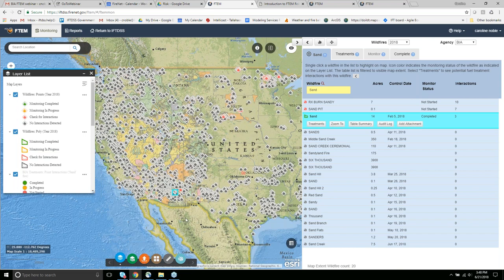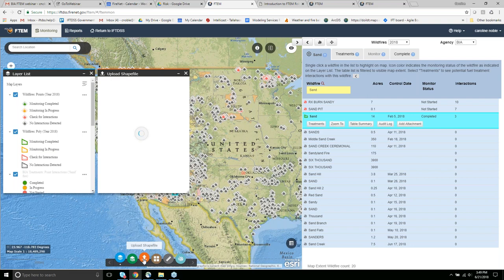Yeah, sure. These icons at the bottom of your map view are called widgets. And this one in the middle, if you hover over it, it says upload shapefile. If you select that, you can navigate within your directory or wherever you want to go to upload a shapefile for either a treatment or a wildfire, which can be really helpful if, for example, you have a larger fire like this 6,000 fire that's 3,900 acres, but it's only represented by a point, because you don't have a polygon, you just have a flame. So if you have a perimeter for that, you can upload it.